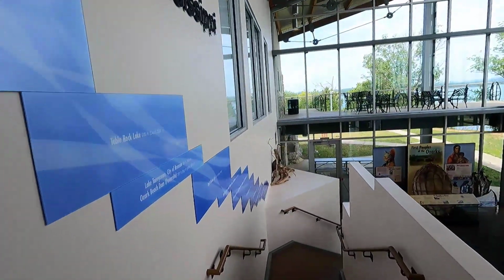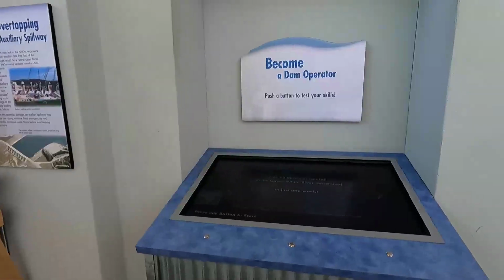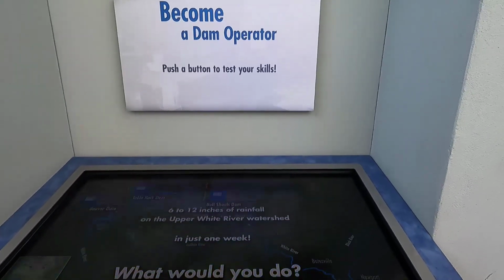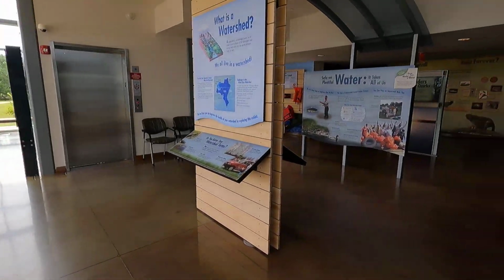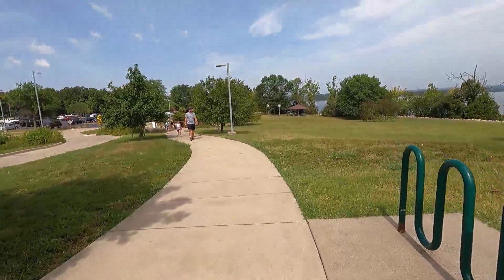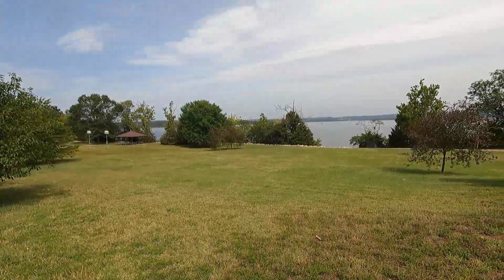Inside are three levels of exhibits. Outside, there are walkways and a trail along the lake.